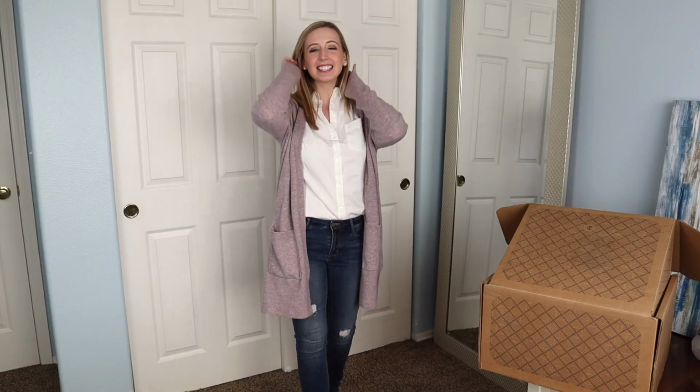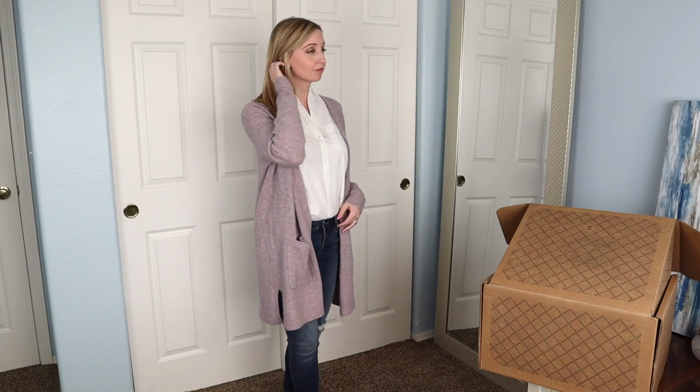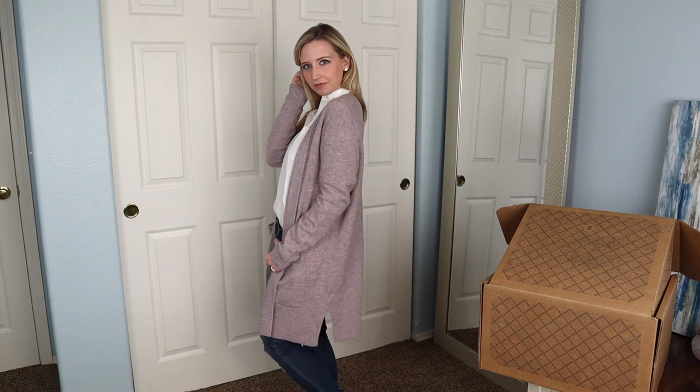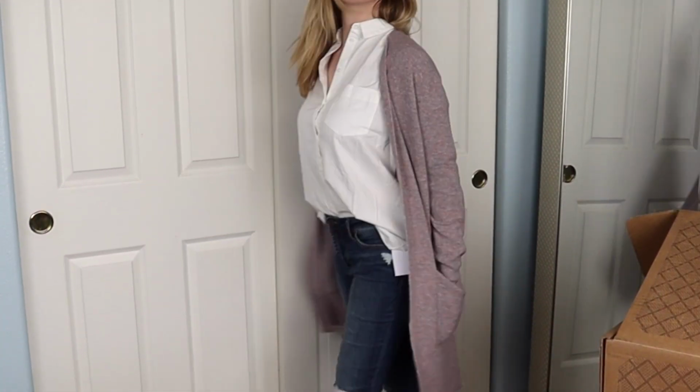Okay, so for this next outfit, I'm going to do it kind of quickly because I am burning up. This sweater is so warm. It is a Madewell sweater. It is the Kent cardigan, so it's very long. As you can see, it hits my knees, and again, I am 5'5", so if you're taller, it probably comes up higher than that, so whatever inches that you're different, you can use that as a measuring tool.